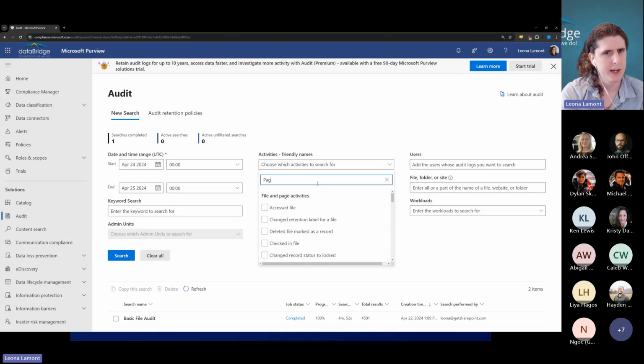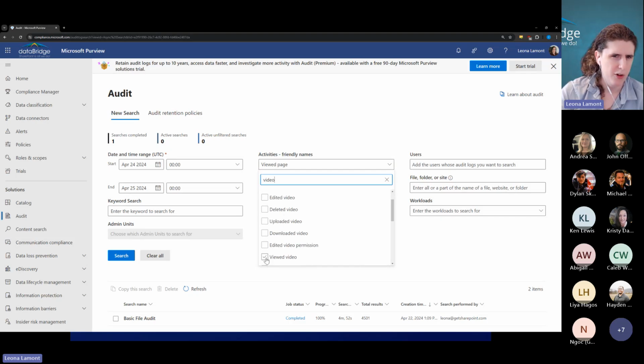Maybe we want to have page view. So I can type in the word page, and let's see if it will update for us. Page views, or maybe views, in which we can see here, hey, this is a page and file activity. So we can see a view to page. I want to say that, and maybe I also want to have video, and see if we have any sort of video information here. So we can say, oh, we also want to track video views.